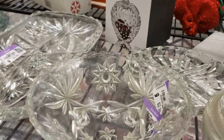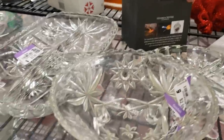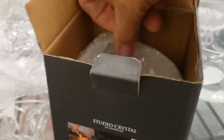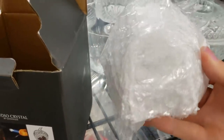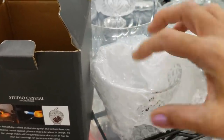Lots of glassware, and I'm noticing this studio crystal, and it's by Godinger, who make the silver candlesticks I often pick up, the silver plate ones. This looks like it's a crystal strawberry. New in the box, it's still got its original paper and bubble wrap. It's lovely, actually. It would make a really nice gift. So I think I'm just going to make sure that it's not cracked or chipped or broken. And take that with me.